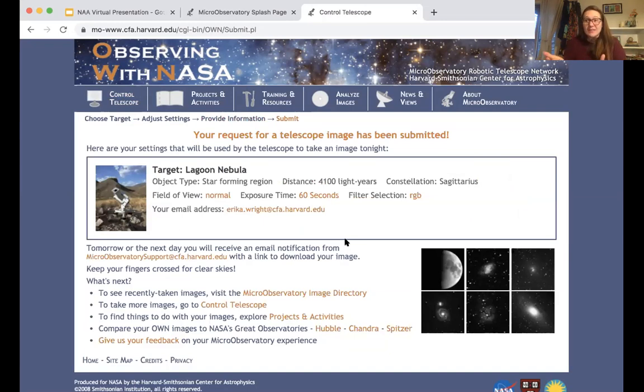Now, these are real telescopes, meaning I'm not going to get an image this second. The telescope still has to take the image. So it's actually not going to be until tomorrow, probably around 1 p.m. Eastern time, when our telescopes' distribution happens. So we've got to wait for the telescope to jump into action tonight and take that image, and then tomorrow, once it's done sorting, it'll send you your image in your email.